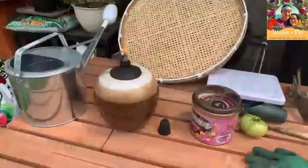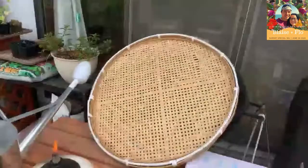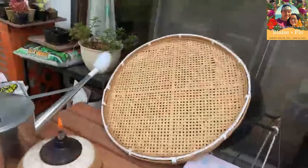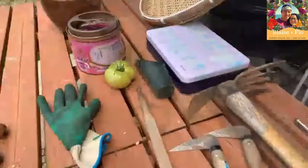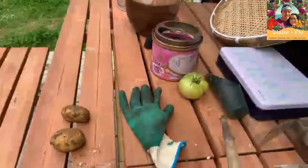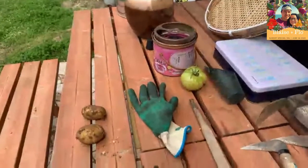That's a citronella candle that's burning because we have mosquitoes. And there's that lovely harvesting basket. And we use this planting stick to make holes in the dirt. It is a very simple tool, but very handy.